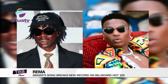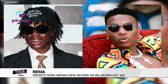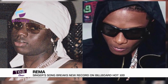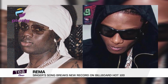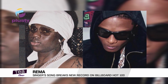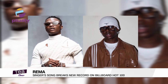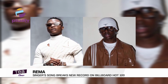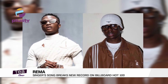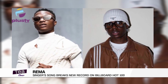Which featured Ace Nigerian songstress Tems and Canadian pop star Justin Bieber, peaked at number 9 position on the chart. In an update of events, the official Billboard chart Twitter account announced on March 21st, 2023, that the 22-year-old Rema had broken Wizkid's record in a chart dated for March 25th, 2023. The singer's global hit Calm Down, which features Selena Gomez, peaked at number 8 position, making it the highest charting Nigerian song on Billboard Hot 100 charts so far.